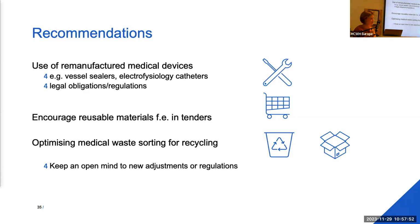And a general recommendation, we need to encourage to pick up the reusable devices in tenders, but they are often not taken into consideration when medical devices need to be purchased. And a last recommendation is that we have to optimize the medical waste sorting in hospitals.